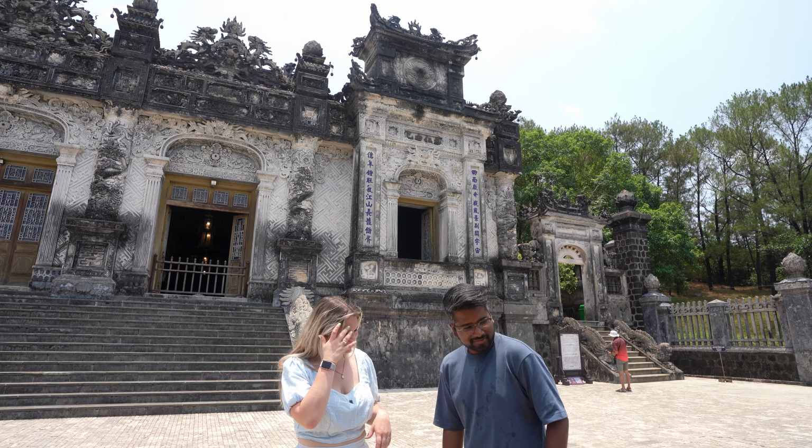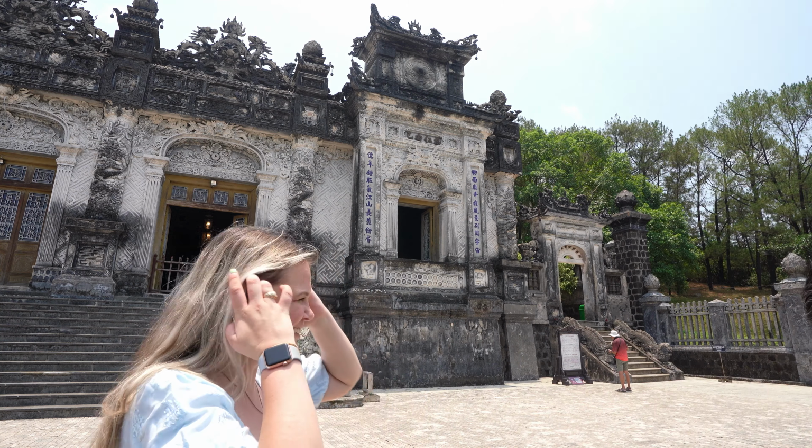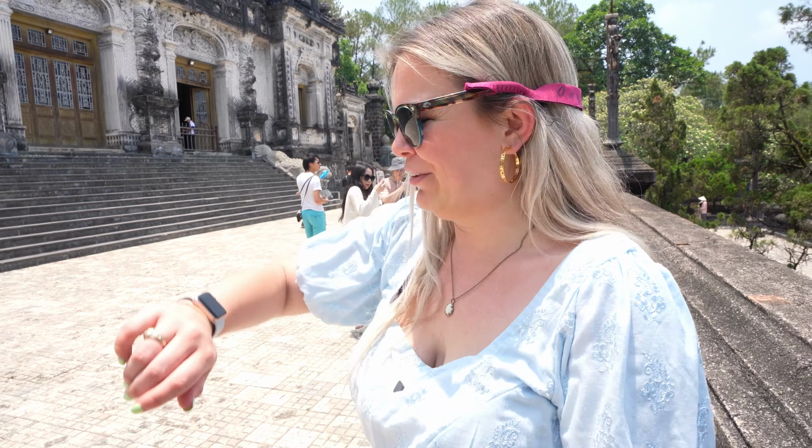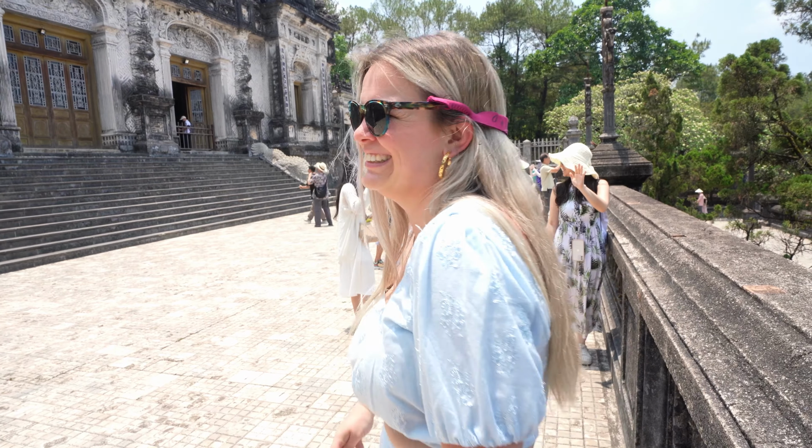I know. The sweat marks really complement it. The Uniqlo shirt. Also, I just love these dragons with the googly eyes. It's the best. Sweating so much, and this is just our first stop. We've only been out of the bus for like 20 minutes.